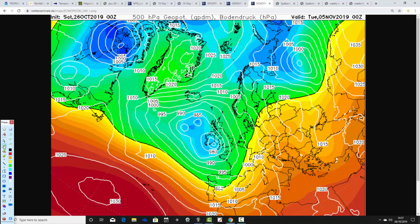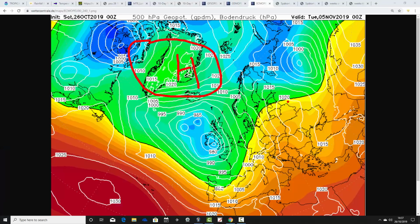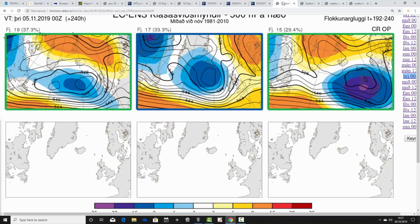Notice it is raising heights. ECM is raising heights towards Greenland, not as much towards Scandinavia though. So there's a bit of uncertainty about that. But the jet stream is on a northwest-southeast trajectory. It just looks very wet and potentially rather cool, I think, by day 10 with the ECM.